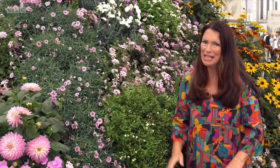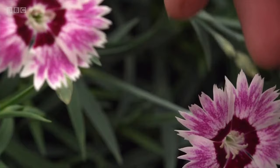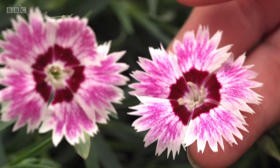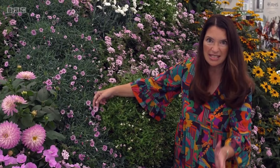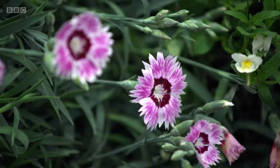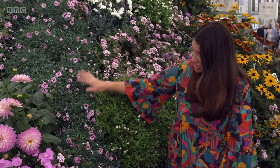Pinks never really go out of fashion. Just look at this new variety. It's called Berry Blush. There's a sort of maroon circle around the centre and this toothed edging, hence pinking shears, that sort of toothed edge. And it's a super plant for a really sunny spot. Scented too. I think that is a gorgeous new plant.